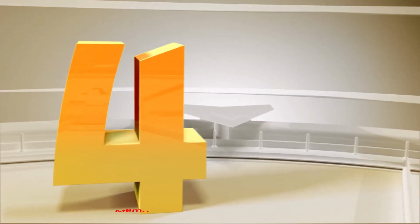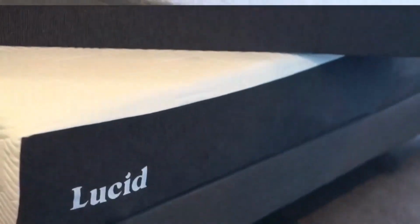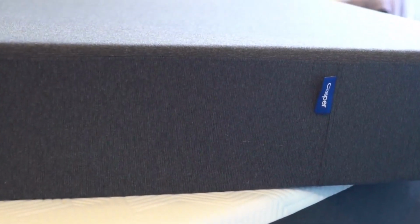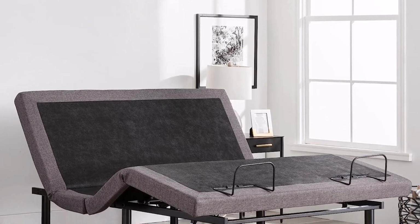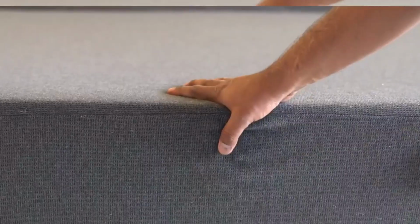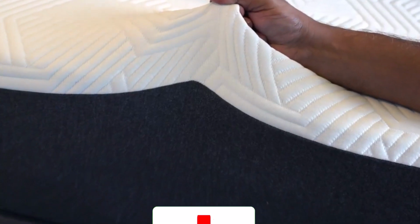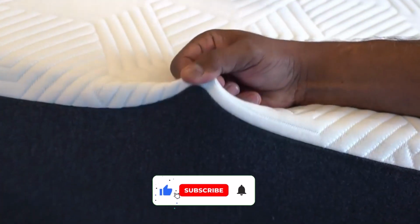Number 4. Lucid 10-inch Gel Memory Foam Mattress. The infused memory foam in the Lucid 10-inch mattress regulates temperature and conforms to your body to ease pressure points, ensuring a comfortable night's sleep. This mattress comes in a box that easily fits through narrow hallways and staircases, making the setup process super simple.